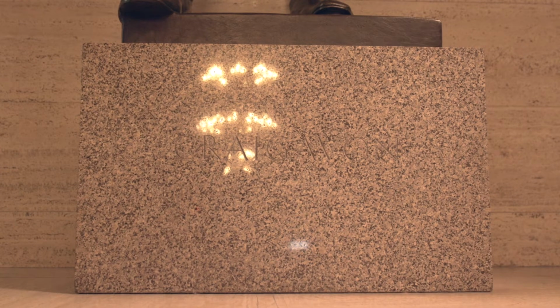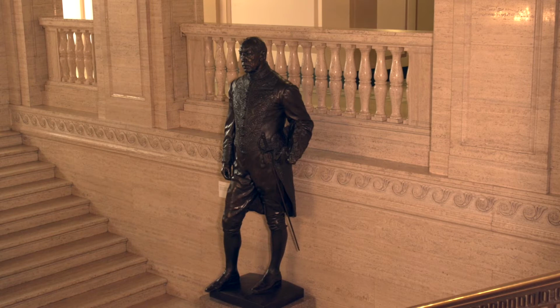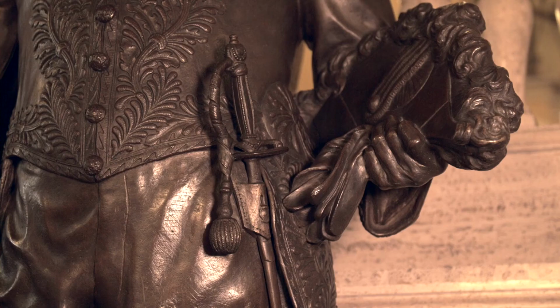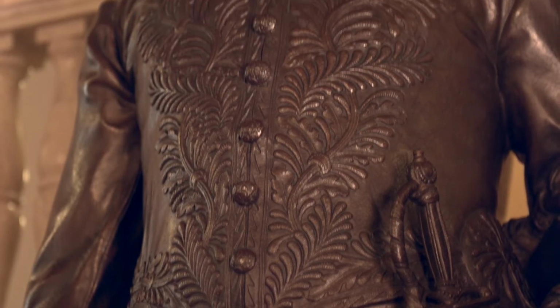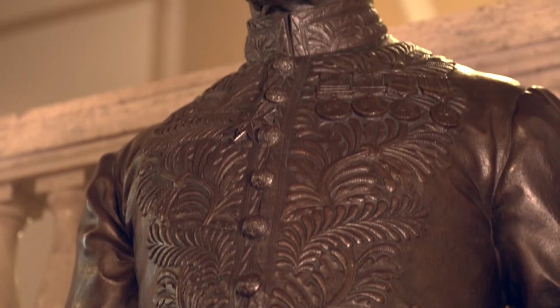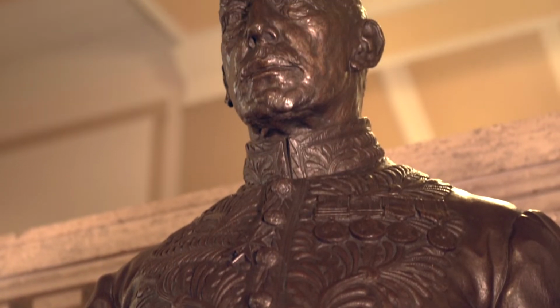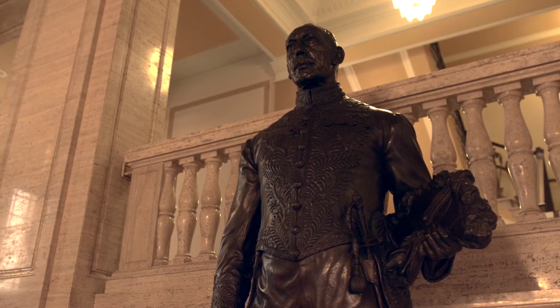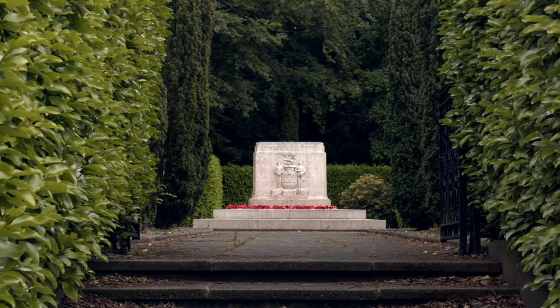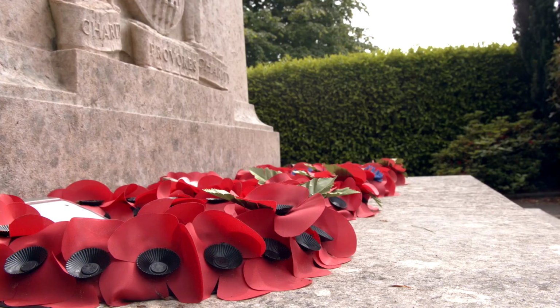The statue stands at an imposing 6 foot 7 inches tall, and again, while we can't verify this, it is purportedly life-size. The statue was created by the sculptor L.S. Merrifield, who also designed and crafted the famous statue of Edward Carson, which is situated at the front of the building. This statue of Lord Craigavon was sculpted in 1938 and unveiled in Parliament buildings in 1945. Lord Craigavon and his wife are buried in a Portland stone sarcophagus at the east of the building.